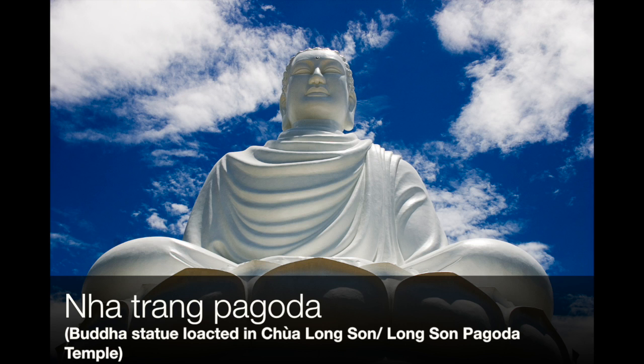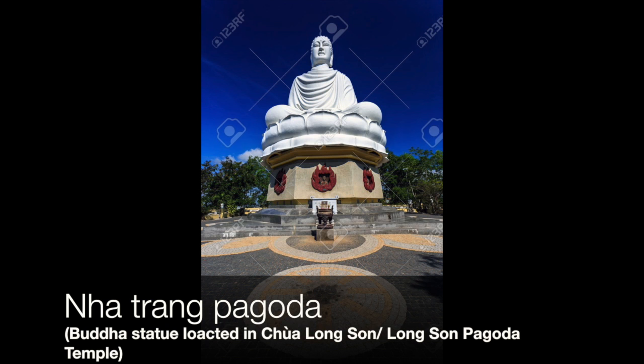A Buddha sitting on a lotus flower represents that he has taken his course and risen above earthly desires. Like the lotus flower lifts above the mud and dirty things under the water, the Buddha shown on top of the lotus flower has risen above earthly desires. Specifically, the Nha Trang Pagoda is located in the Long Son Temple.